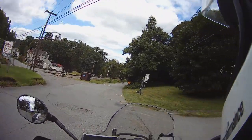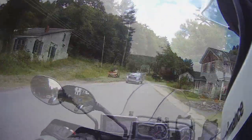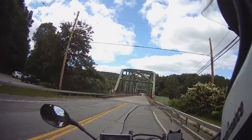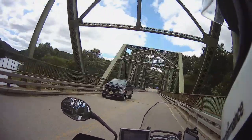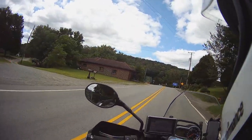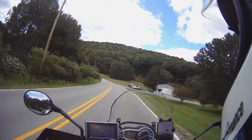All right, well, I am in Hancock, New York, and I believe I will be crossing into Pennsylvania shortly. Oh, here's another beautiful bridge. You know how much I love bridges. My guess is this is probably the Pennsylvania state line, another metal through truss bridge. A lot of times rivers are used to separate states and even countries. So here's our welcome to Pennsylvania. This will be the state I'll be in for a few more days.